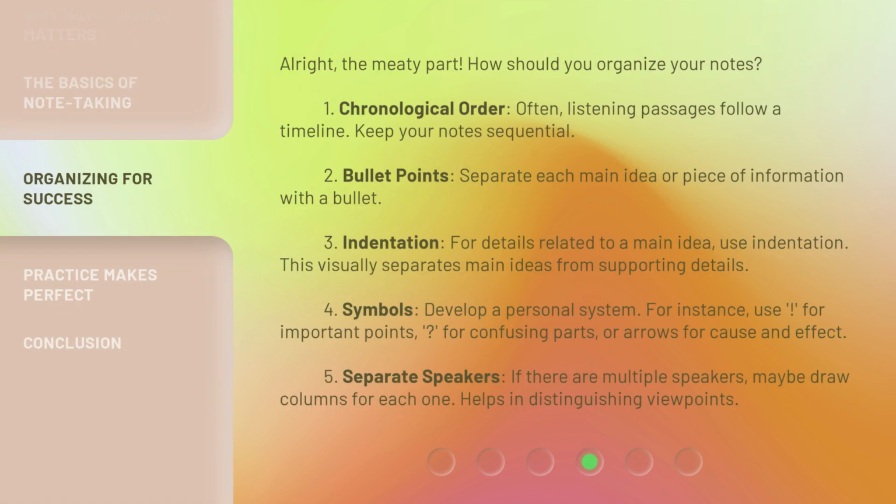All right, the meaty part. How should you organize your notes? 1. Chronological order. Often, listening passages follow a timeline. Keep your notes sequential. 2. Bullet points. Separate each main idea or piece of information with a bullet.